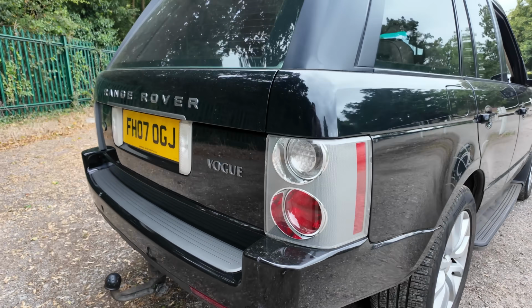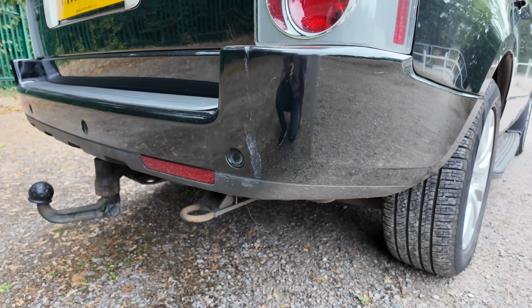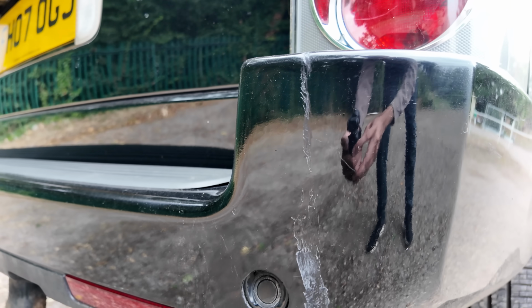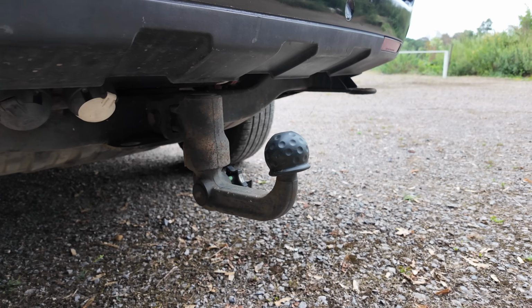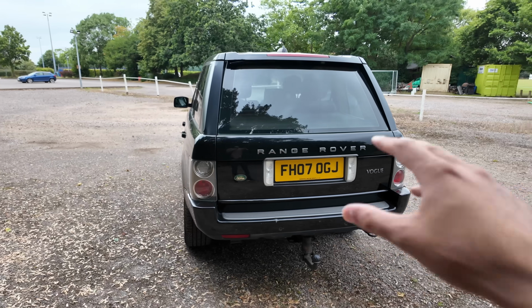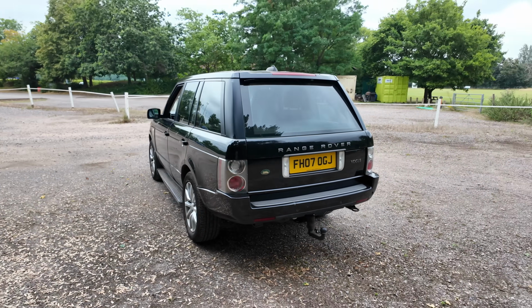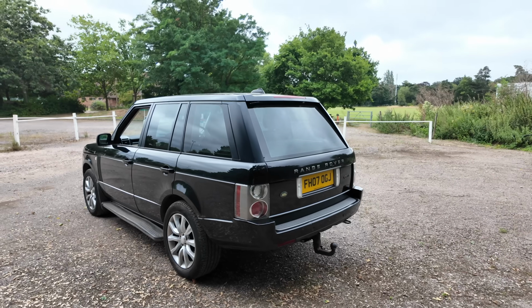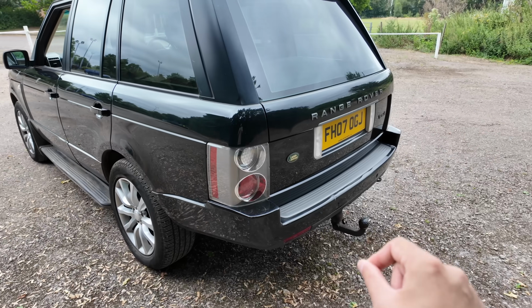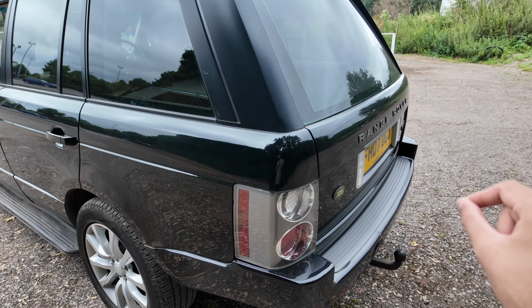Going around the back, again on the corner of the bumper, we can see some more damage, typical on a car which is so big. We've got a tow bar as well. To be honest, every Range Rover at some point has probably been used as a towing vehicle because their towing abilities are phenomenal. I don't know what the specifics are, but I think it can pull 3 times its weight or something like that anyway. I'm not going to be doing any towing, but I guess it protects the rear end to some extent as well.